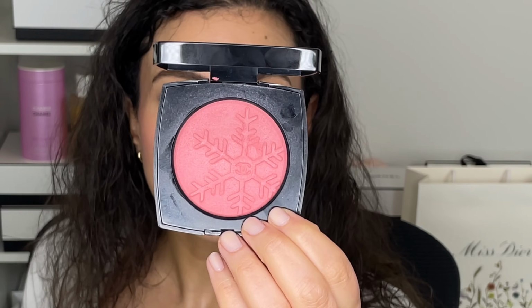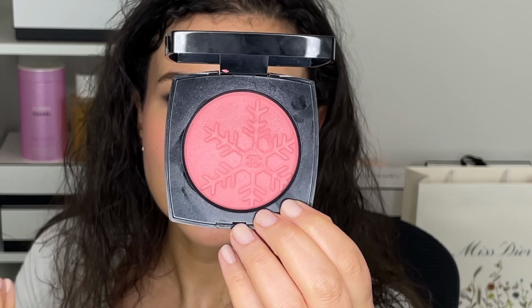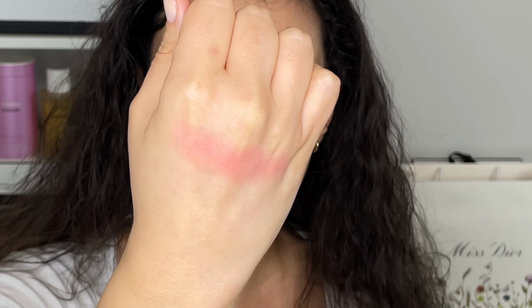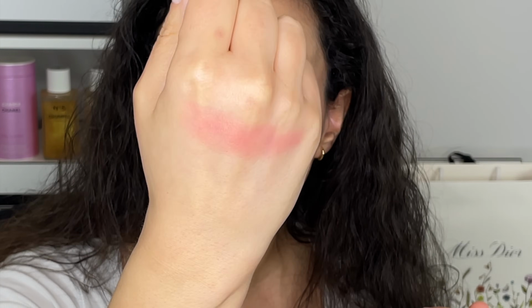It is a bit more buildable, but that's respecting the Les Beiges makeup ethos. Les Beiges is very subtle, very buildable, but better. So this is a swatch of the blush. It's pretty, it's pink, it's buildable, it has a bit of luminosity. I can understand why some people were not super thrilled by it, because some other beautiful blushes from Chanel are just more high impact, whereas this one was softer and more buildable. But I don't mind, I like it, and I think the packaging is very pretty.